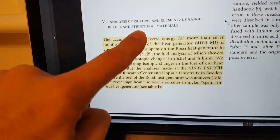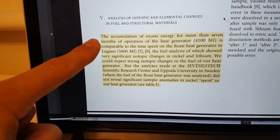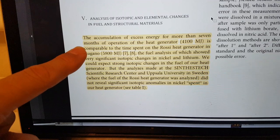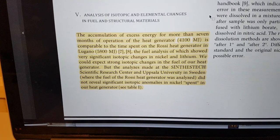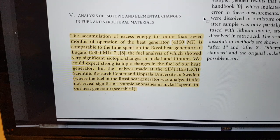Here, the analysis of isotopic and element changes in fuel and structural materials. Now, I just want to read this, and then I want people to think of the implications. The accumulation of excess energy for more than 7 months of operation of the heat generator, 4,100 megajoules, is comparable to the time spent on the Rossi heat generator in Lugano, which was supposedly 5,800 megajoules.